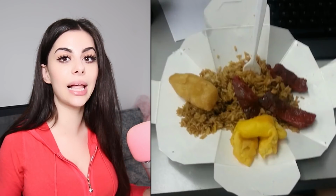Why bother getting out a plate when you order Chinese takeout, when the Chinese takeout can be turned into a plate? That's literally how they're designed. It's genius. They thought about it. They're like, we don't want you to do dishes. Nobody likes doing dishes. We got you. And you know what? Thank you.